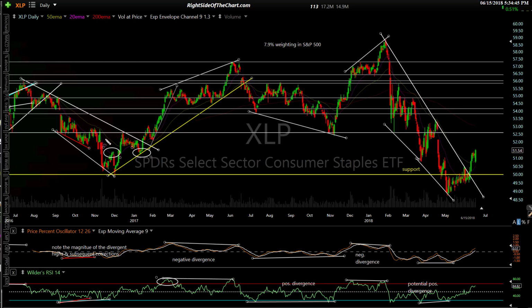So far this one looks good, and if the market can hold up, then there's more upside to go. If the market were to start selling off pretty hard, this may not make it all the way up here, but this is my preferred swing target as of now, and that's just over 52.50. You can see there, again, market willing, that's where I think XLP heads before any significant reaction or pullback.